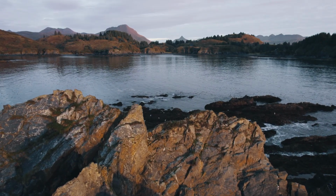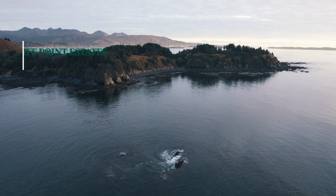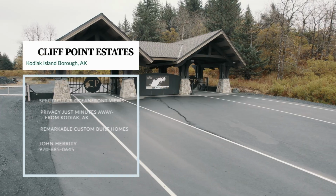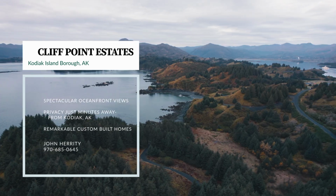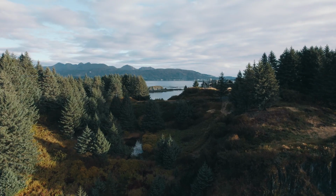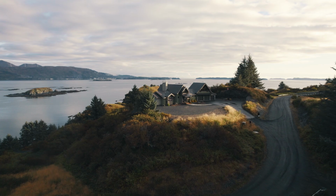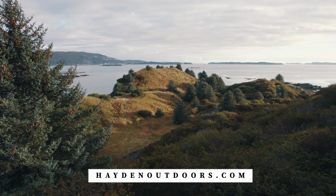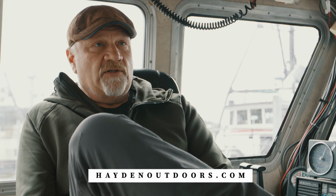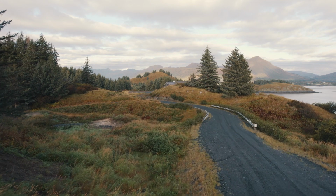So you and I met because of Cliff Point Estates. Your development out there was a big project for you. Now I'm finally slowing down to enjoy Cliff Point. First, my partner Jim and I had known about the property for a long time. We had been out there four-wheeling. It was just one of those things that we'd kind of paid attention to. We had an opportunity, we bought it. It was a recreation area. We would come out here on weekends.